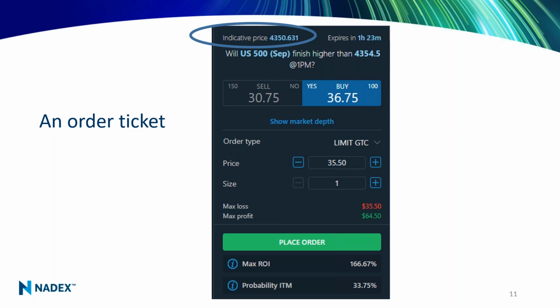So we have a prediction. And we have a current indicative price of the S&P 500. It's 43.50. And we have an expiration time, an hour and 23 minutes from now. So we know where it's currently trading, and we know it expires in an hour and 23 minutes, and we have our prediction. Will the S&P 500 be greater than or finish higher than 43.54.50 at 1 p.m.? Now, I know the indicative price is 43.50.63 right now. That is below 43.54.50.